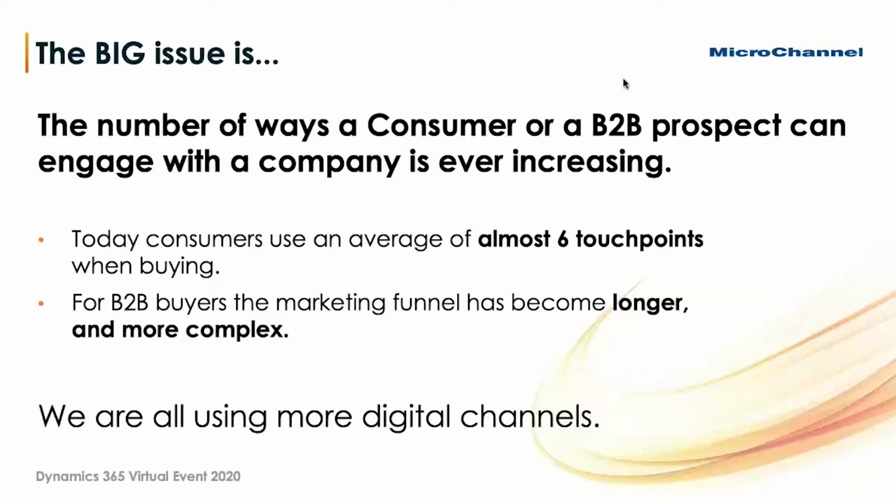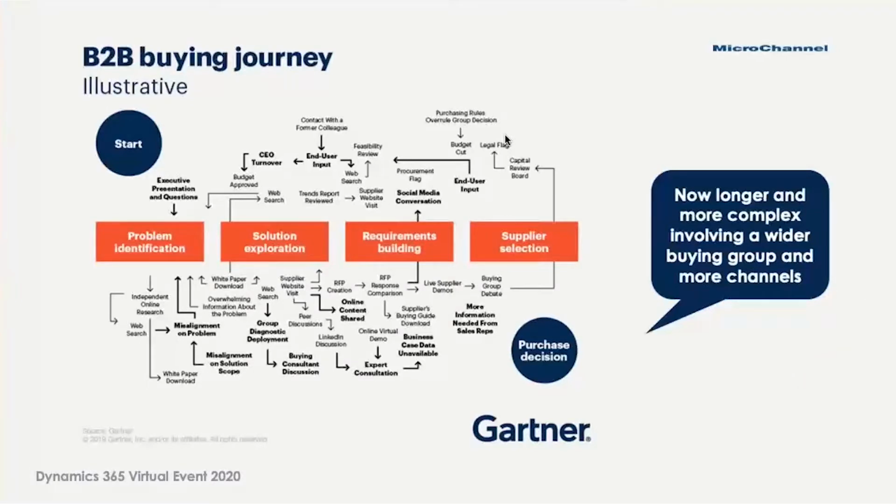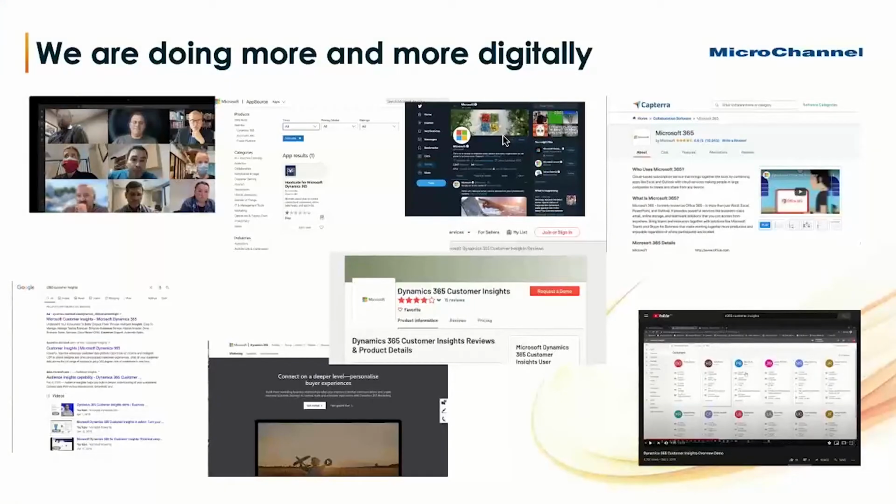The reason everything's more complex, as you know, is that we are using more digital channels than ever before. I wanted to quickly highlight a B2B journey here from Gartner, and you can see there is a lot of activity as we move through problem identification, solution exploration, understanding requirements, and supplier selection. It's not a linear process. The process is moving all around the place. And in the B2B buying journey, it's not just one person doing this, it's many people. So it's very complex.